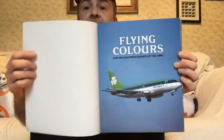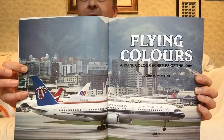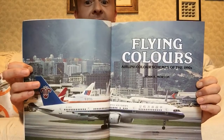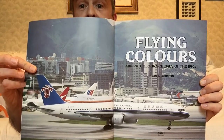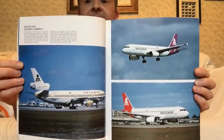See the old Aer Lingus colours, the livery prior to the current one. Very attractive it was too. China Southern, I think, don't they still have this livery or have they changed it? It's very attractive, the use of the blue on the cheek line. You see various others. There's Canadian Pacific 747, a rare shot by the way, that is. United 747s, Qantas, there'll be a 767 I expect, and there you see Cathay. Mexicana, long gone actually since.